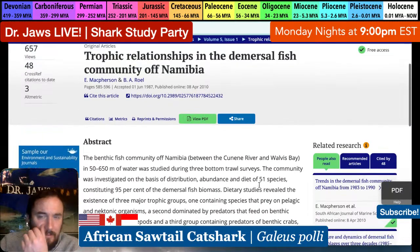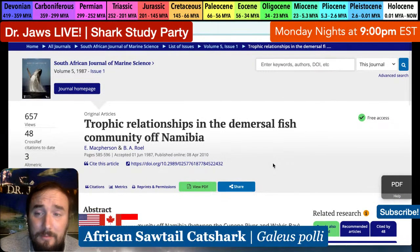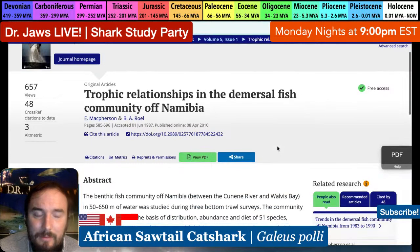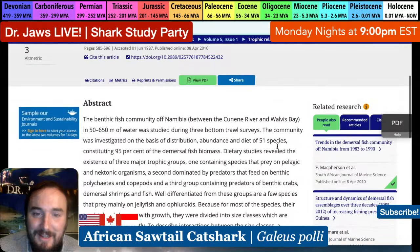I'm just going to scan through this. We might be getting close to the end. This has been a really fun stream. I can feel my brain kind of breaking with the Monday brain, but this has been a really fun one for this Catshark species. We actually covered a lot more than I was expecting for this species.